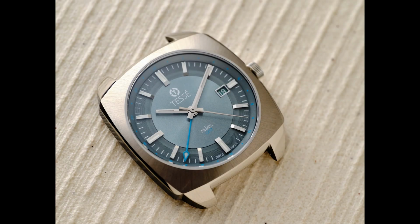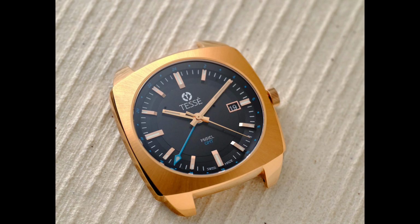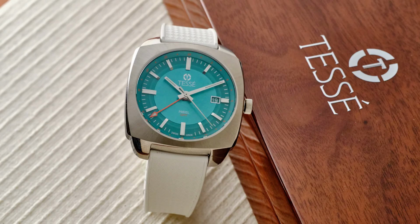And so we have a lot of promises from a very young brand, a proper Swiss-made watch with a top-grade movement, well-executed design, and the mentioned number of dial colors. Quite an operation, and I am very curious to see the result. But we still need some patience because delivery of the Michel GMT watch will take place end of September.